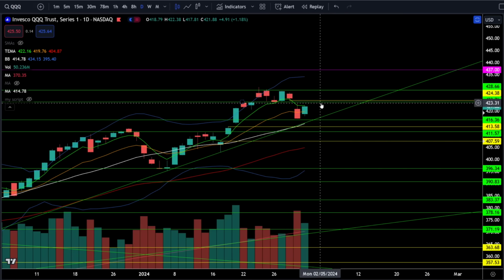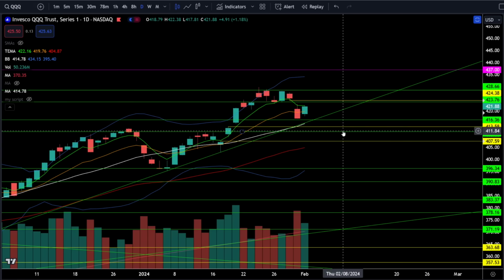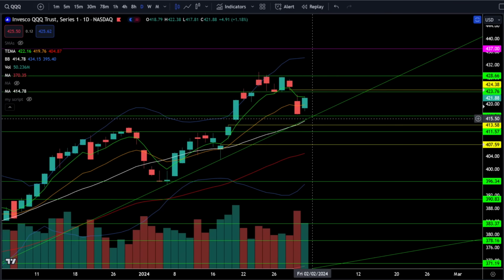So in the NASDAQ 100 triple Qs, stay bullish above 416, which is also that rising 20 daily moving average. And if we break below it, we still have support down here right around the gap fill at 413 and the breakout at 411. So there's no reason to be bearish on the triple Qs unless we lose all of this critical support. And yes, that critical support is nearby, but that's why we found buyers today, because we were so close to very critical support.